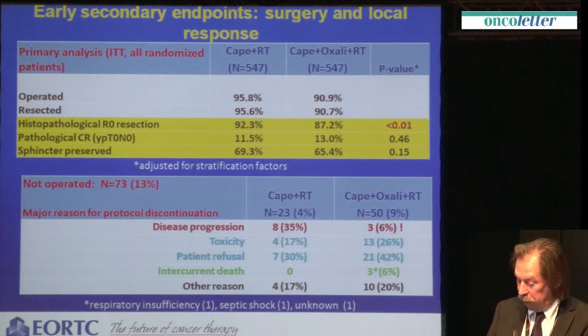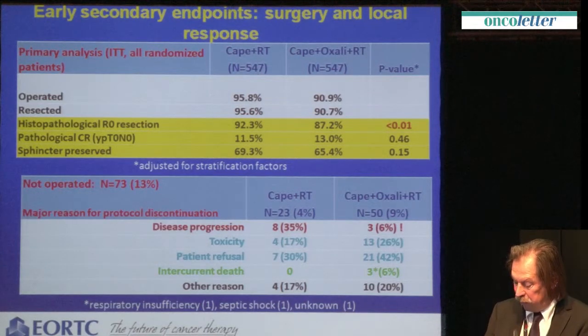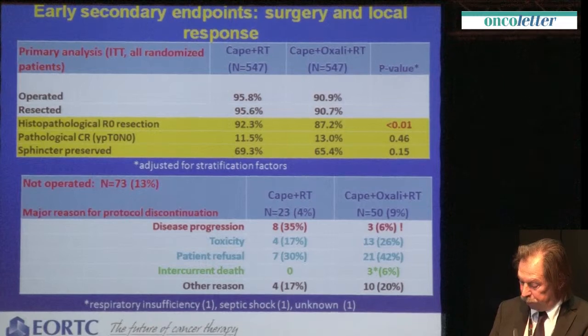If we look at the reasons why patients had no surgery, I think I should not go through this because we are still evaluating these data in detail. There has been protocol discontinuation due to progression in fewer patients in the oxaliplatin arm, not much fewer, 3 versus 8 patients. But toxicity was a more common reason to stop a protocol. Intercurrent deaths, 3 versus 0%. So it adds up the reasons why patients stopped the protocol or went off protocol.